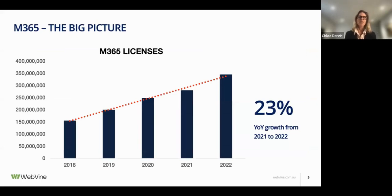So this is an image to really show you the enormity and the critical mass that M365 has. There's so much engagement with the platform in terms of number of licenses, and year on year it's just growing and building from strength to strength. I'm not sure if you heard the announcement a couple of weeks ago where Amazon announced that it was committing over $1 billion to Microsoft, its largest cloud rival, to buy M365 licenses for its employees.